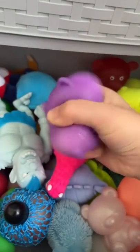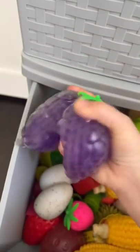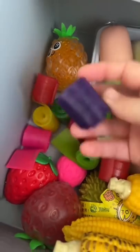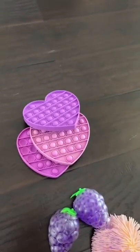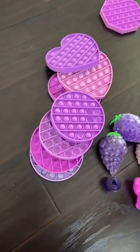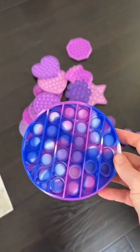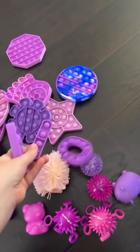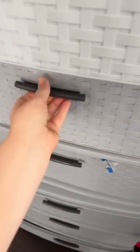25 is this little cat. 26. 27 and 28. 29. Jackpot. 30, 31, and 32. 33. 34, 35, 36, and 37. 38, 39, and 40. 41. 42, 43, 44. That's all the purple I see in there, so let's move on.